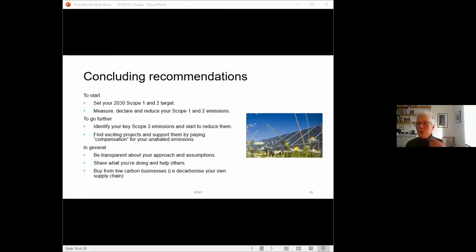Okay, so just in conclusion, my final things to take away: start by setting your 2030 scope 1 and scope 2 target. And I would suggest that at the very least that should be to halve your emissions from scope 1 fuel and scope 2 electricity. And measure, declare, and reduce them. Get on with it. And I think initially you'll find it really easy.